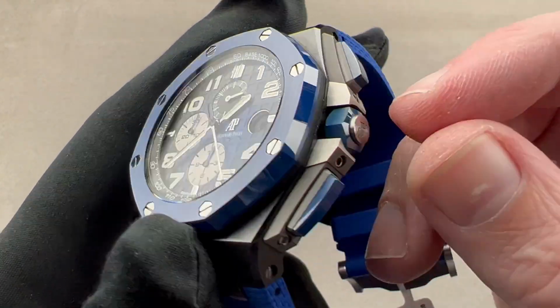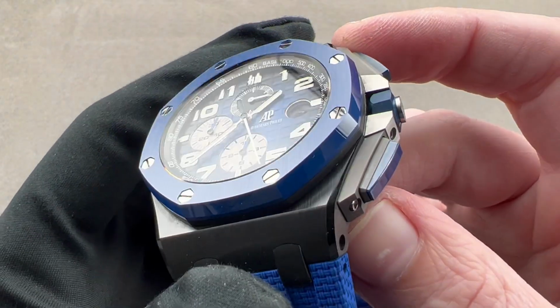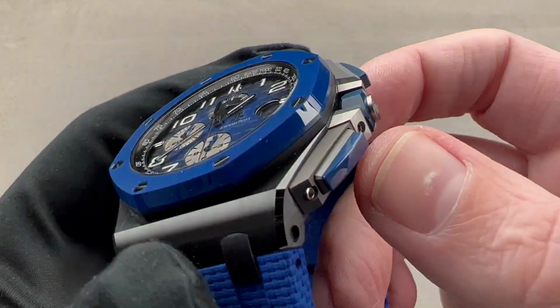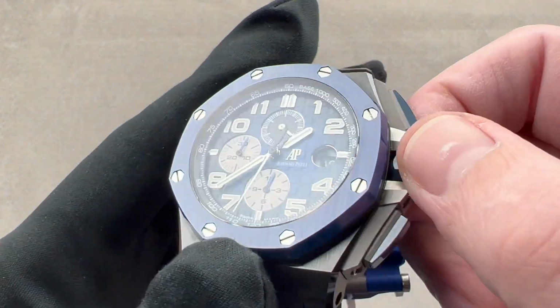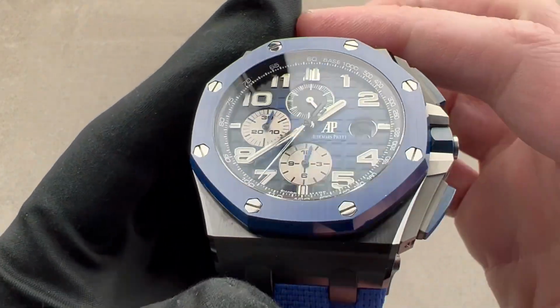The ceramic caps to the pushers look great. First of all, you can see they're satinated on their side and polished on their outer face. They help to prevent scratches from this quarter. It is a screw-down crown. The watch is 100 meters water resistant.